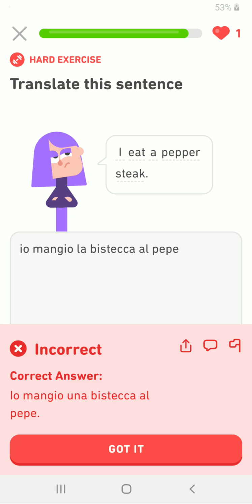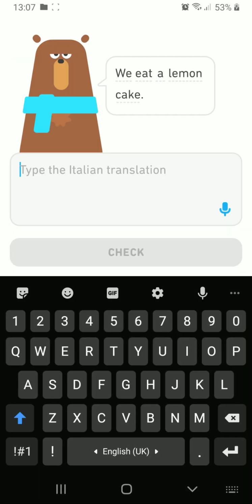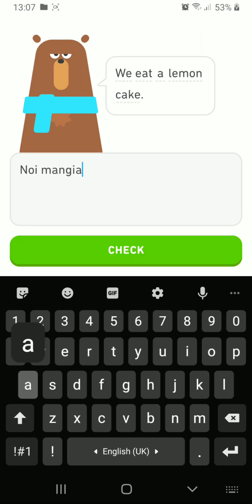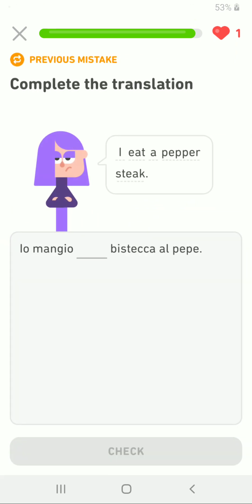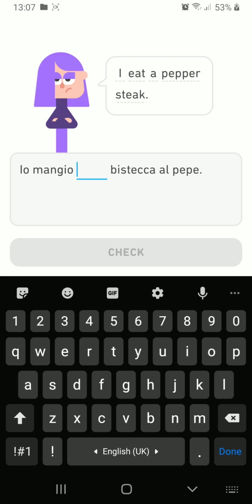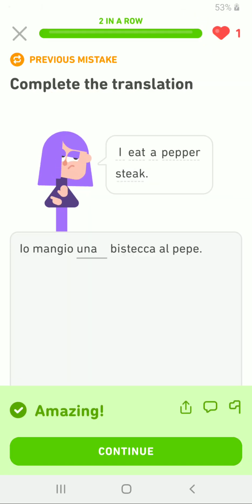Al pepe, but where's io mangio una? Okay, yes, it's not la. That's true. So we have this one. Noi mangiamo una torta al limone. Yes, and the last one is io mangio una bistecca al pepe. Nice.